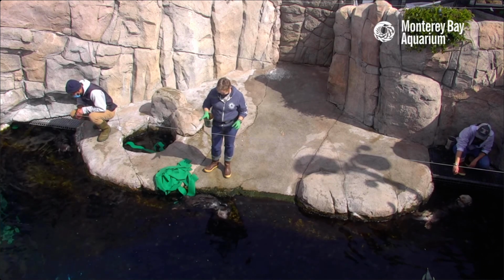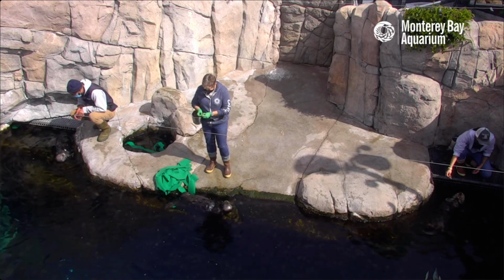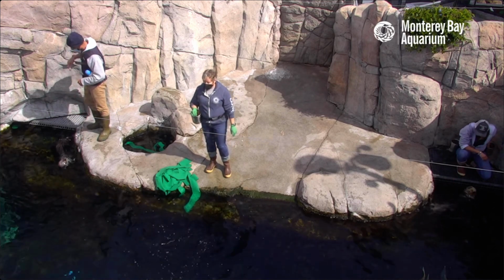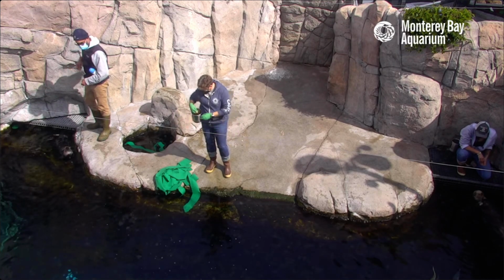So keep your eye out today. You might see our otters bring in some of their favorite toys over to the windows, and that's right, banging them against the glass. But that's them practicing those wild skills in action. We get to see them challenging themselves to retrieve the goodies from inside.